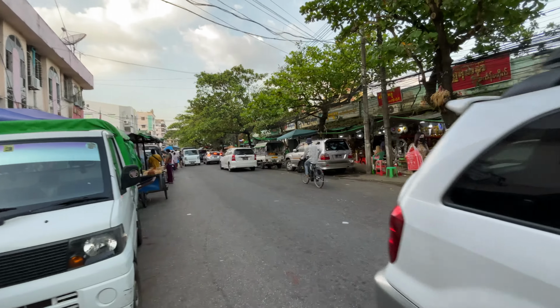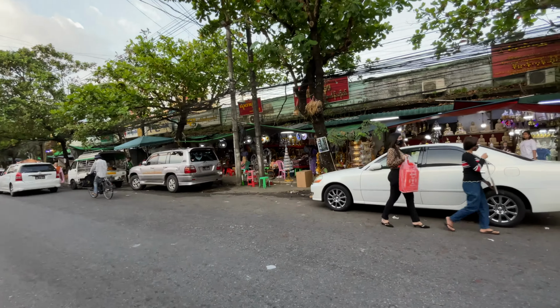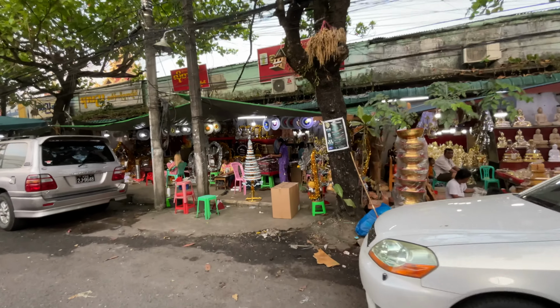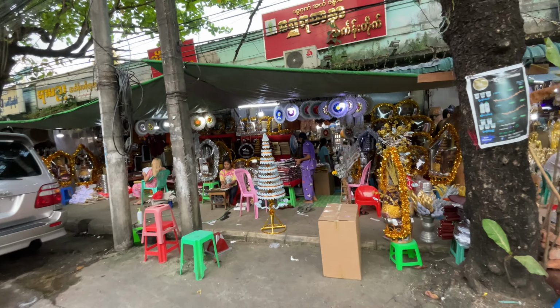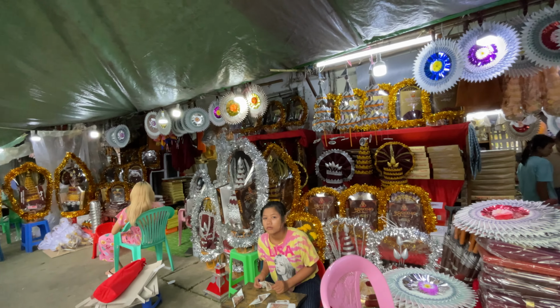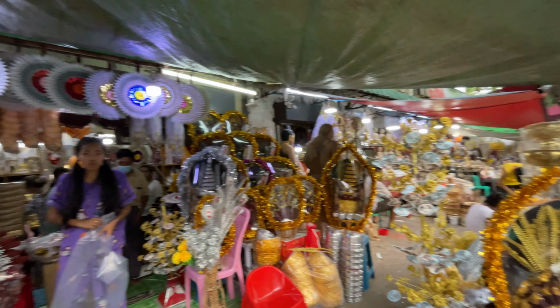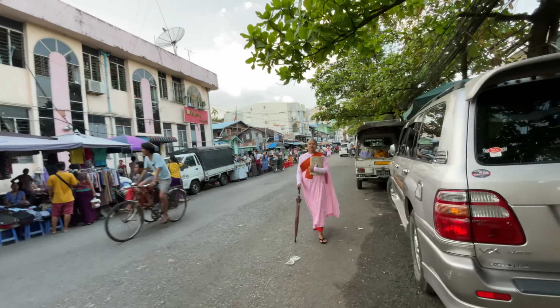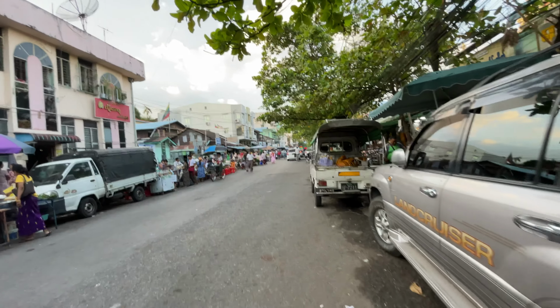There are lots of Buddha statue shops beside this neighborhood. As you can see, these are some Buddha statues and souvenirs. These are various kinds of religious stuff. This is a Buddhist nun.